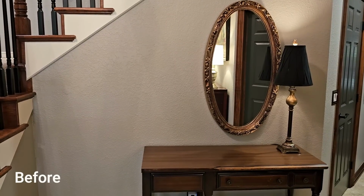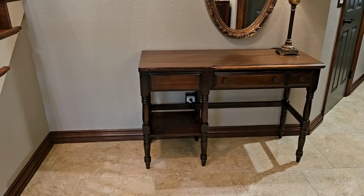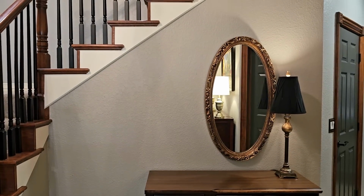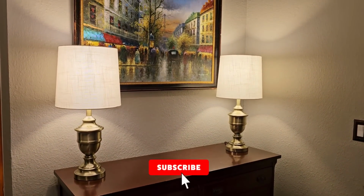Hello there and welcome to my home. Today I'm sharing my fall entryway decor with you. I want to give you some cozy, inviting decorating inspirations, how you can create a beautiful home in your own entryway.